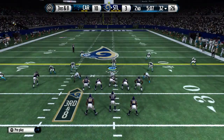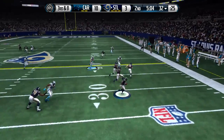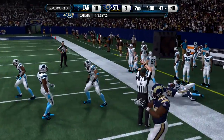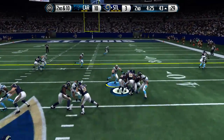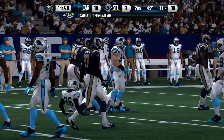3rd and 8 upcoming. Split shotgun look for St. Louis. They set up the screen again. It's caught by Zac Stacy. Gets a block on Benjamin. Now inside Panther territory and finally brought down by Tre Boston. At the Panther 43, Stacy the lone back. He gets the carry, but won't go far as Kuechly's all over this play.